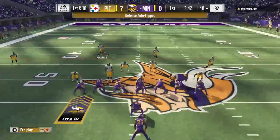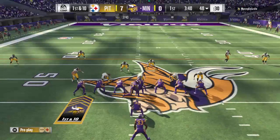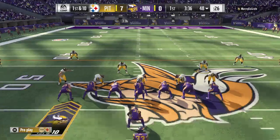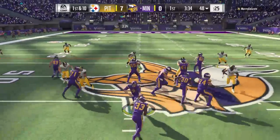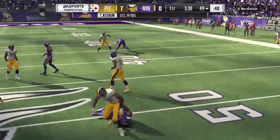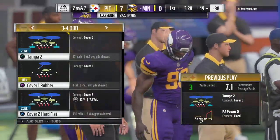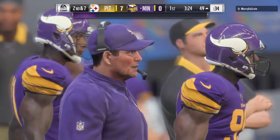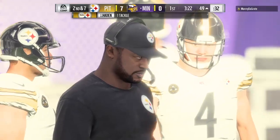2nd and 2 is prime time for a little bit of a gamble, isn't it? Open up the playbook, go play action, toss that bad boy deep. But in this situation, go ahead and give it to your back. Let him pick up a first down, keep the sticks moving. And he's going to drop this off to his fullback. And he'll get it into enemy territory just across midfield at the 49. Call it a 3-yard gain, and it'll bring up a second down.